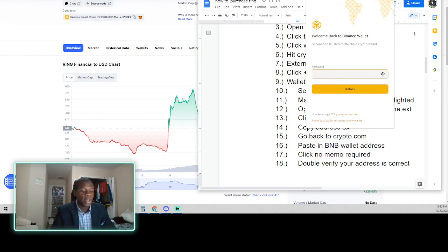We're going to come back because we have to add the address. We're going to get the address from Binance wallet. So I'm going to log in, so I can show you guys exactly how to do this.